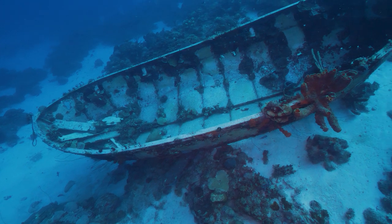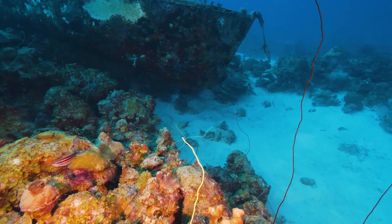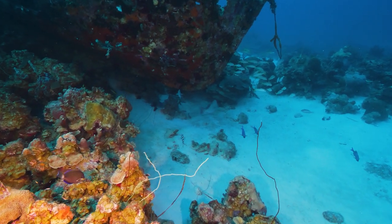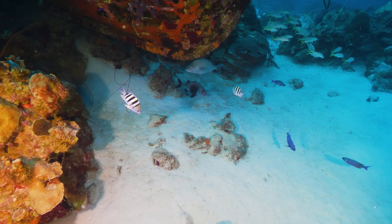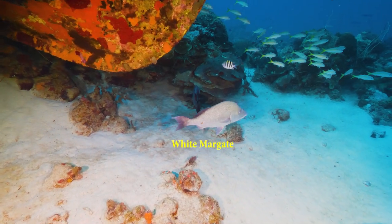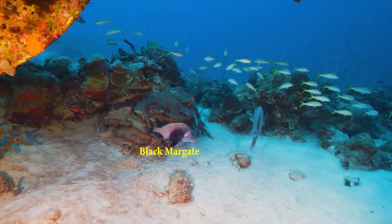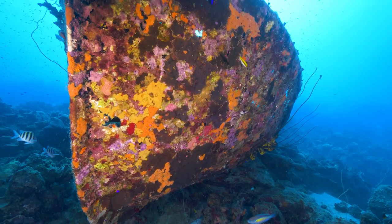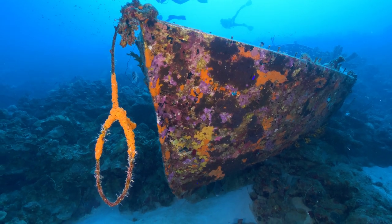It does not look like much from above, but we have our big lights. Let's come in from the side and see what most miss. Color. Just under the bow, we spot both a white and a black margate. The bow appears out of the blue in a kaleidoscope of colors. Even the rope ring appears in bright orange sponges.